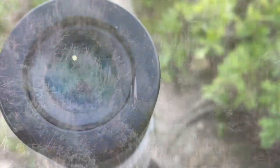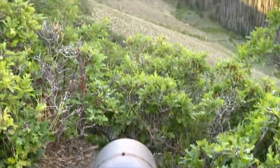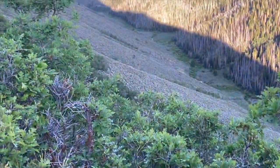I just glassed up a shed right there. See, two points, a royal, and I believe to be the G5 sticking up through a cluster of brush. I'm gonna walk down there and pick them up. Beautiful place to shed hunt.